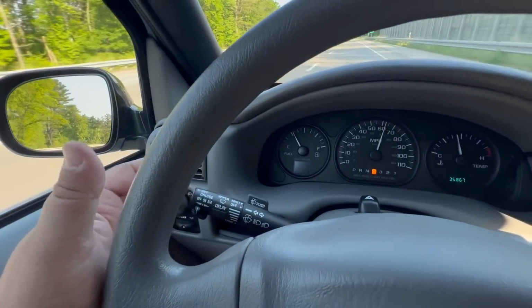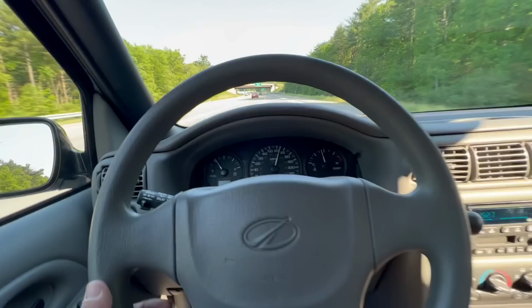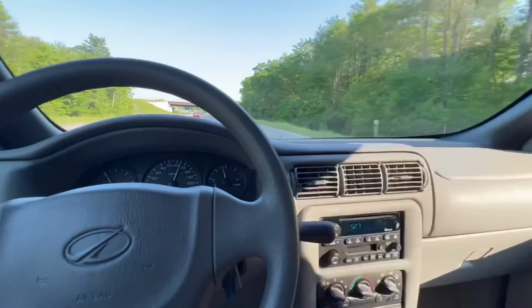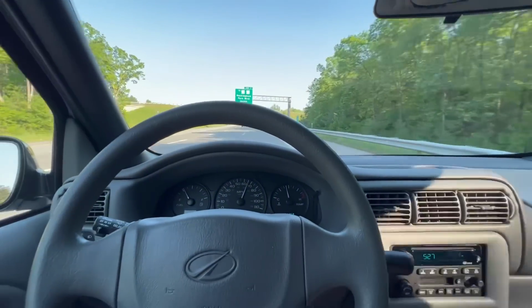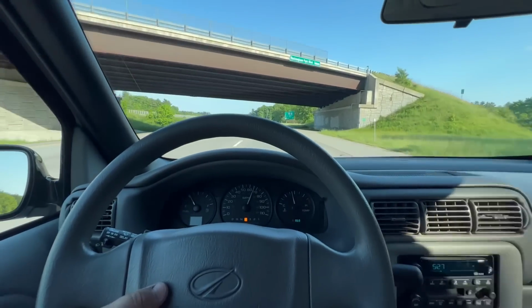It's got the old style GM stock, which I love. That was like that in the 80s and 90s. Just a really cool time capsule van. Honestly, I don't know who's out there who's looking for something like this.